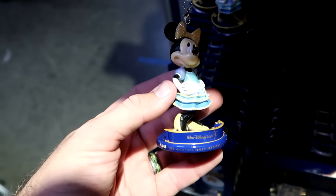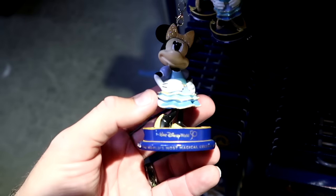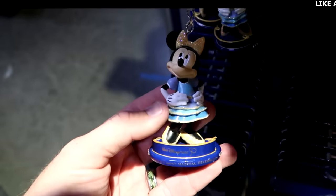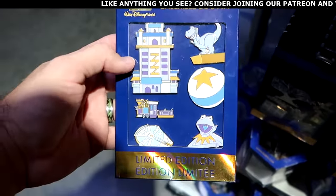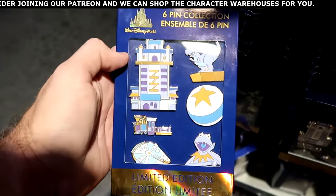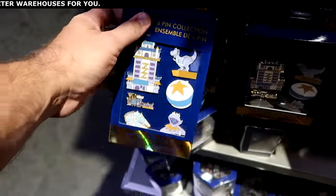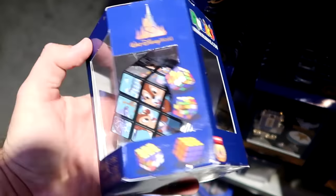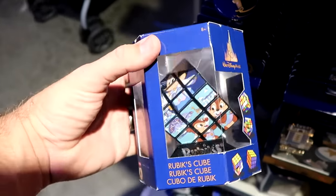And it looks like they still do have a lot of 50th anniversary merchandise. This is a Christmas ornament of a Minnie Mouse dressed up in her Disney 50th costume. It says Walt Disney World 50. These are really sparkly though, $7.99 for that. And they do have a bunch of the collectible pins. This is a nice little box set from Disney's Hollywood Studios. You got like the Hollywood Tower, you got Rex, the Pixar ball, and right down there you got Kermit the Frog. $60 from $125. Then underneath there is still a huge collection of the 50th anniversary Rubik's Cubes. You can see like all the Disney characters dressed up in their costumes. $10 marked down from $19.99.